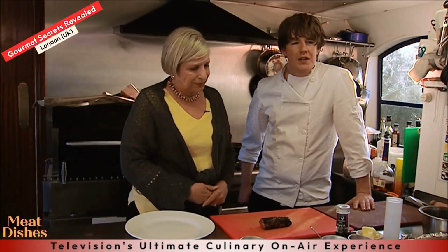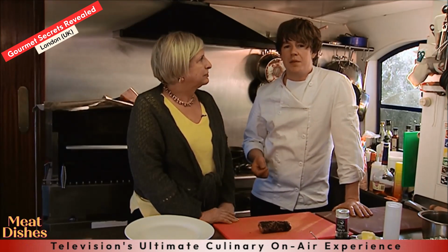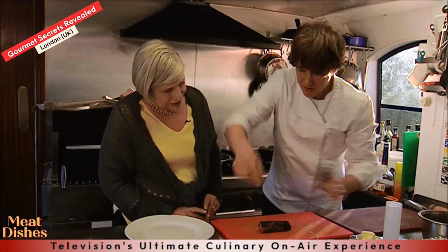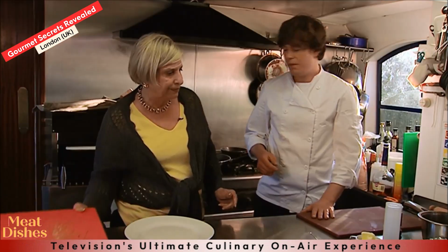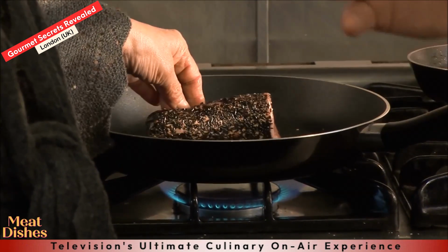This is pork tenderloin that I've infused with Earl Grey tea, with a very mild Dijon beurre blanc, a bit of raisin puree, and a flambéed fig. Wow. So we're going to start by seasoning the pork. Get a bit of salt and pepper on the board. Roll it around. So what we're going to do is seal this in the pan, get it nice and brown on all sides, then into the oven for about 15 minutes.